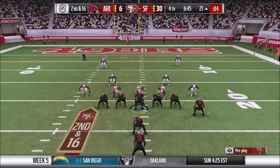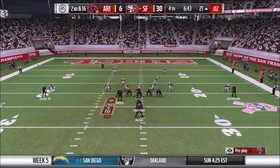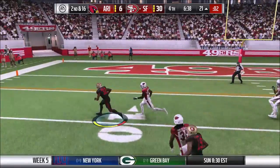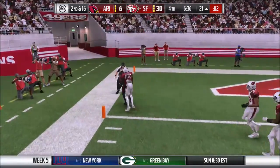Second down following the run. They come out here in the eye. All right, here we go. They'll give it to him right up the gut. Cuts it out to this. And across the chalk.